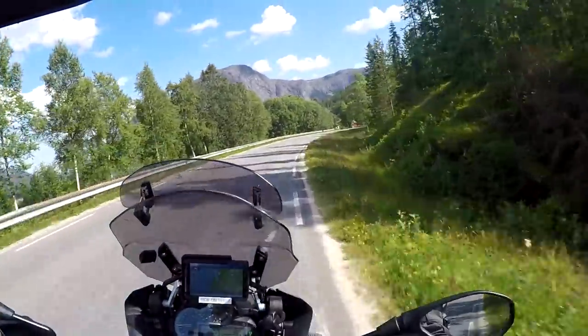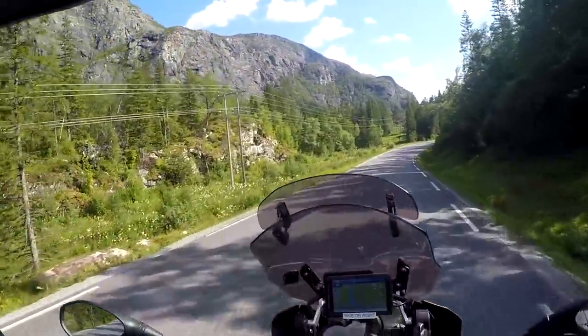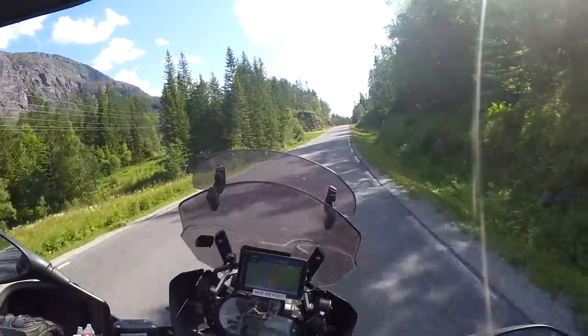But riding just doesn't get better than this. Check out the size of these granite faces. Absolutely massive.